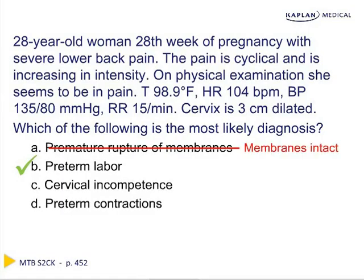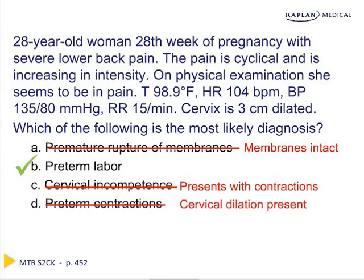Her membranes are intact, and so she doesn't have PPROM. She doesn't have cervical incompetence because she actually is feeling contractions as opposed to asymptomatic dilation. And they're not simply preterm contractions because she does have cervical dilation.